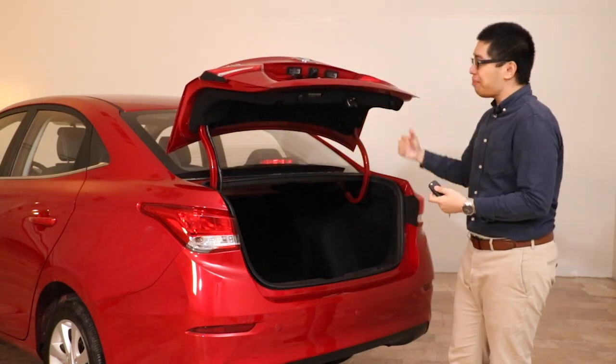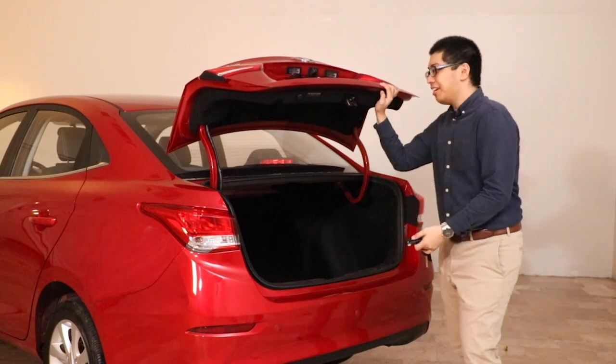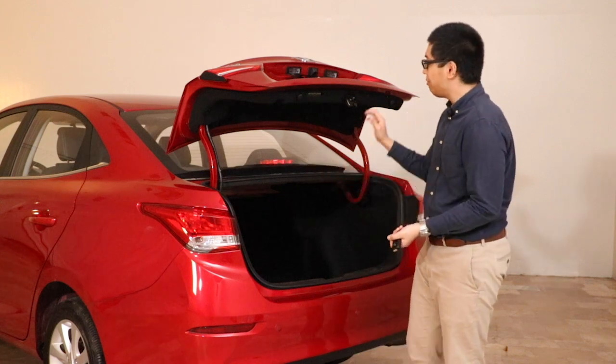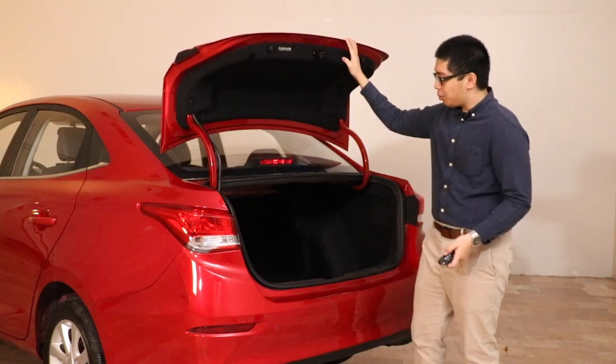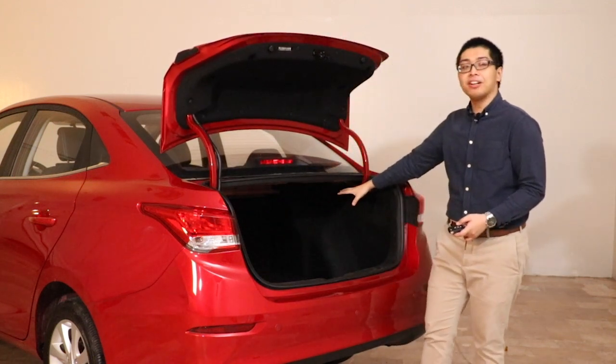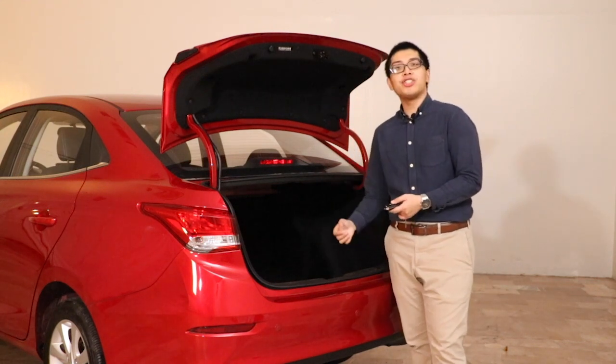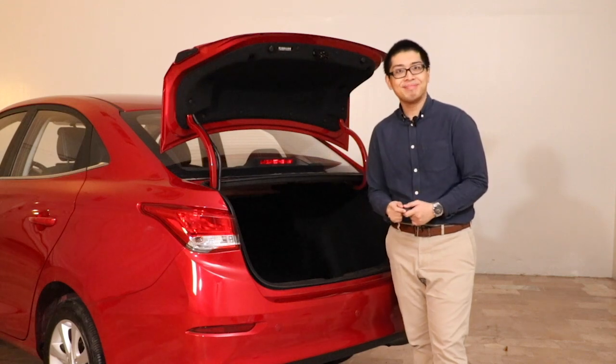So that's a very practical option, very easy, especially if you're busy, your hands are busy with lots of groceries and stuff. So just lift it up and you are greeted with a large amount of space here for your bags, groceries, and other equipment, essential things that you might bring along the way.